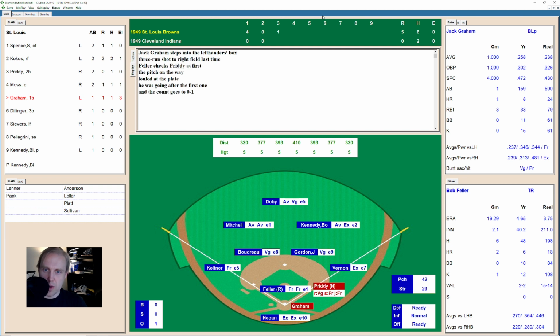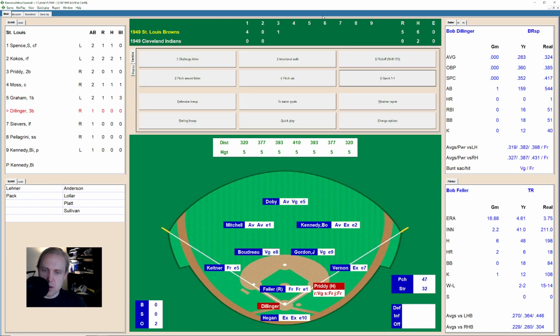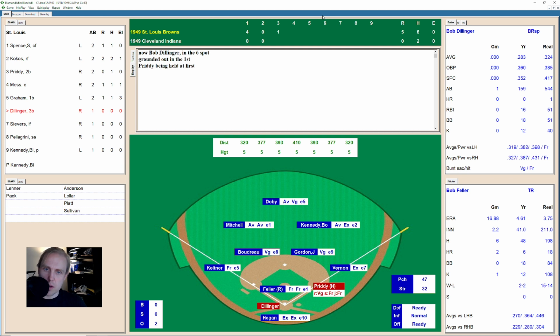2 away. Here's Jack Graham, who had that 3-run homer in the first inning. 0-1, now 1-1 the count on Jack. There's a foul ball, 1-2 now the count. There's a second ball to Graham. It's 2-2. That's hit over to left field. Mitchell has that for the out. 2 away. Bob Dillinger now.